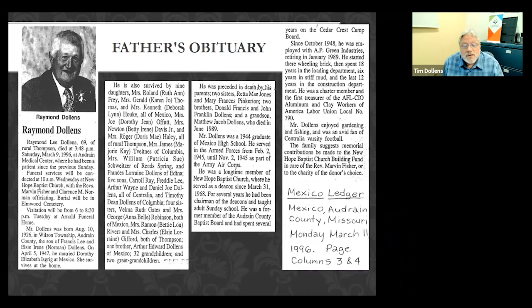And so this is published in the local paper, but actually it was published in five newspapers because my sisters and brothers lived in various towns around Missouri. So even though the obituary here was published in the Mexico Ledger, his obituary actually appeared in the Edina paper, the Springfield, Missouri papers, Columbia, Boone County, Centralia in Mexico, because his descendants lived in various towns.